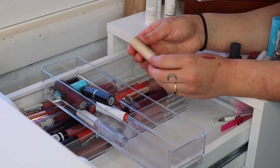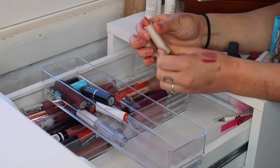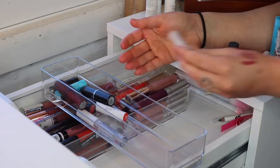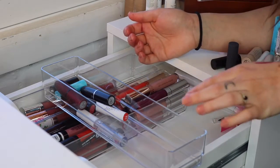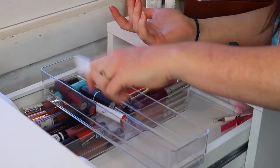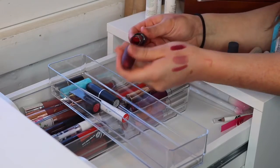This is Sugar. It's from the Fresh line. It is one of their chapsticks, and this does a really nice job making my lips not chapped. It actually puts some color on there, which I'm not really a fan of, but I normally wipe it off beforehand.